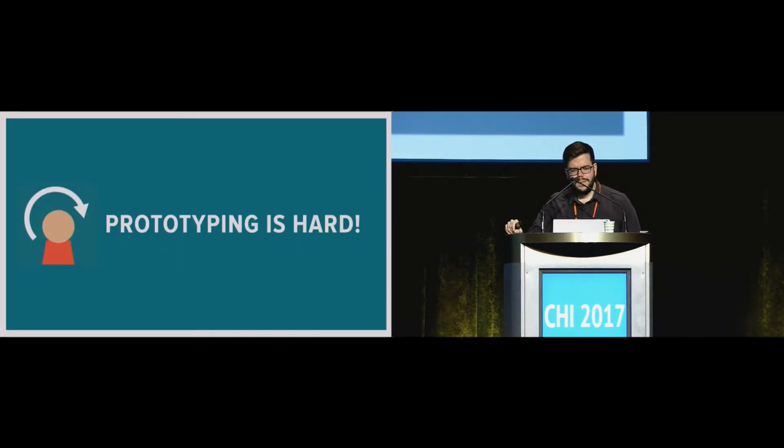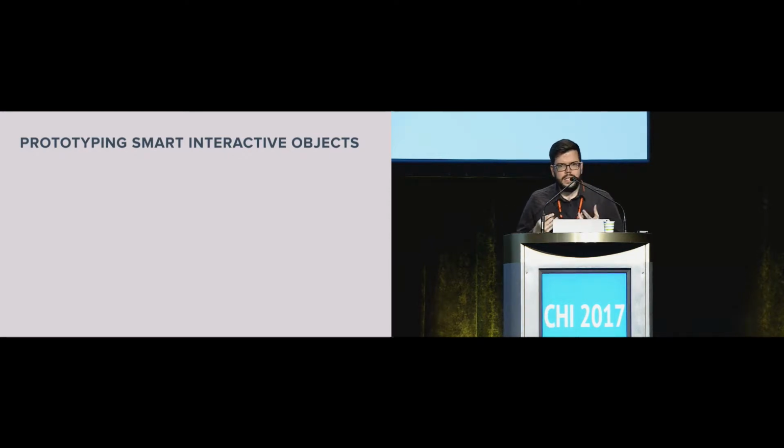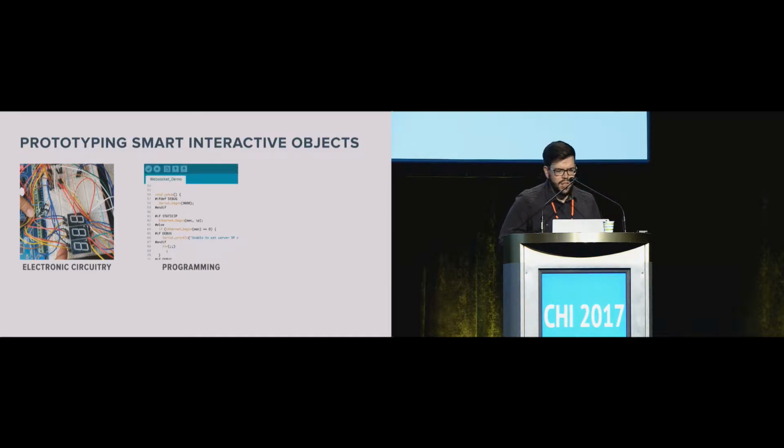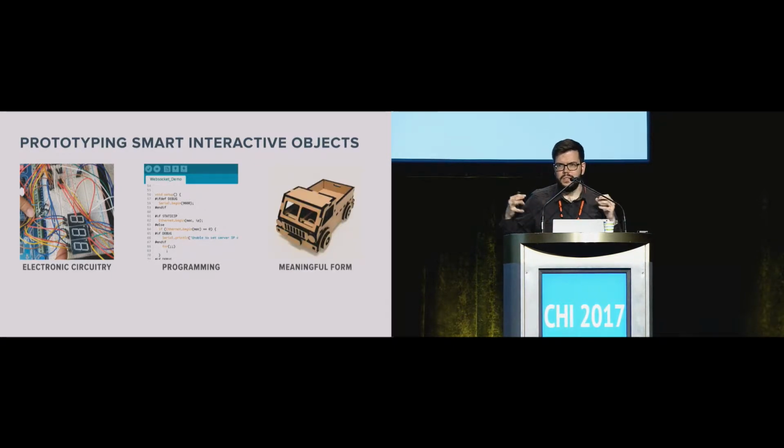Now, the reality is that prototyping these smart interactive objects is actually quite difficult. And there's a reason for it. There are all these different components that are somewhat interconnected. Essentially, we're talking about electronic circuitry and having to put these together: assemble a circuit, solder things. Then you have to program that and make those behaviors work, and debug both the circuit and the programming. And then somehow you have to manage to jam all those circuits and all those wires inside of a meaningful form.